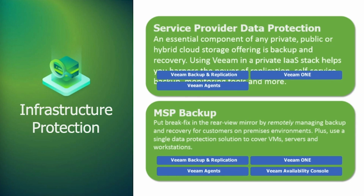Infrastructure protection really aligns to two different ways. You can go about it with managed service providers or service providers. And in the Veeam world, we can do that through products that you might already know about: Veeam Backup and Replication, Veeam One, Veeam Agents. This is very important because this is a broadening portfolio across different services. The agents, if you're not familiar, work for your physical servers, laptops, those Windows tablets if you want, as well as Windows and Linux. So you can have this broad set of protection rather easily.